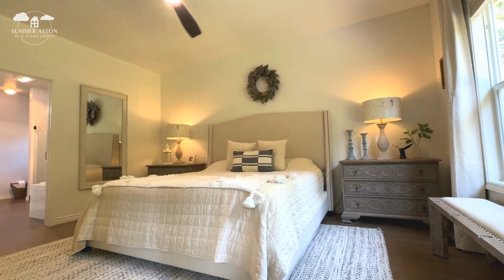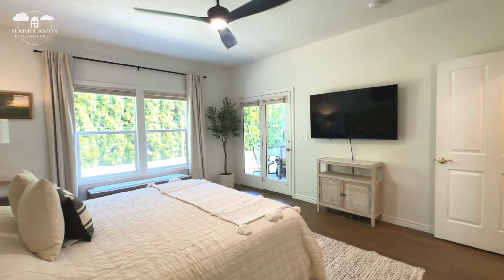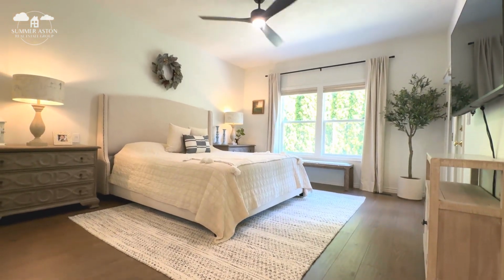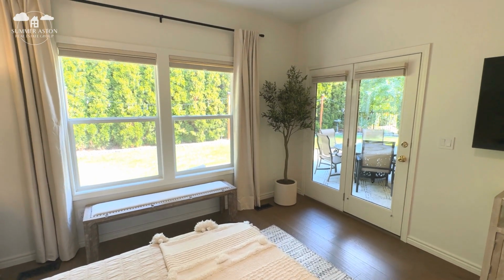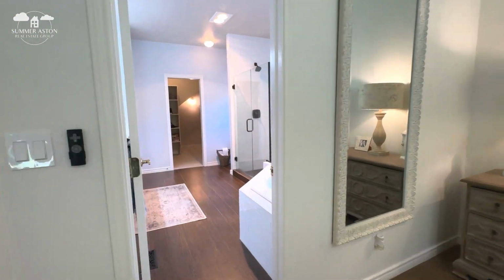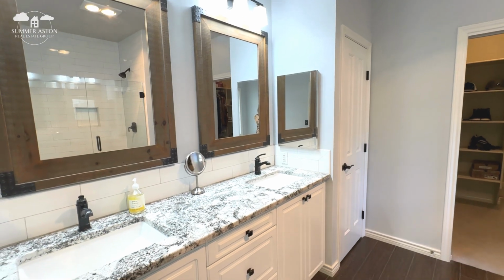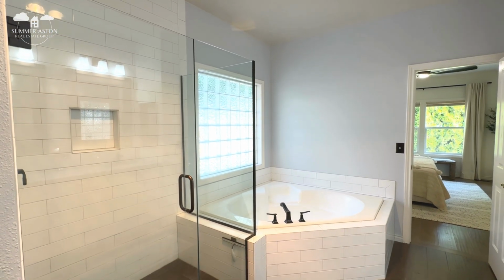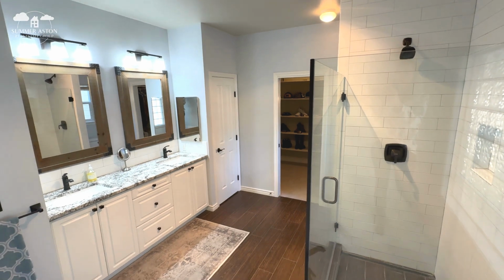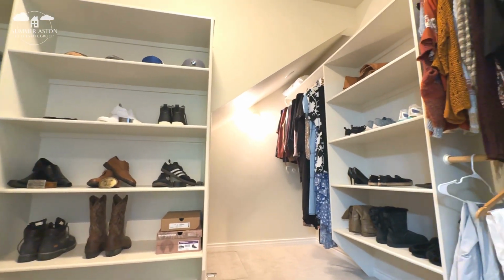A fresh coat of calming paint, engineered hardwood, and large windows will have you relaxing as soon as you step in the room. The feeling continues into the oversized primary bathroom with a soaking tub, dual vanities and granite countertops, and an updated tile walk-in shower. The large primary closet has plenty of storage for you as well.